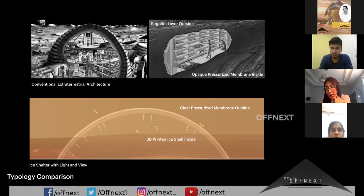Conventional extraterrestrial architecture tends to rely on a pressure membrane such as you might find within an inflatable structure to contain the pressure on the inside of the habitat and to create a shirt sleeve environment for the astronauts and for the inhabitants. Another approach for shielding against radiation in space habitat proposals is to go underground, to bury the habitat in regolith and ensure that there is a sufficient barrier in terms of regolith mass to protect against galactic cosmic rays and solar particle events and radiation.